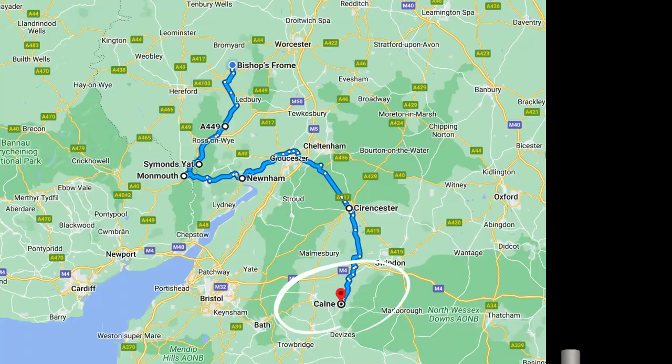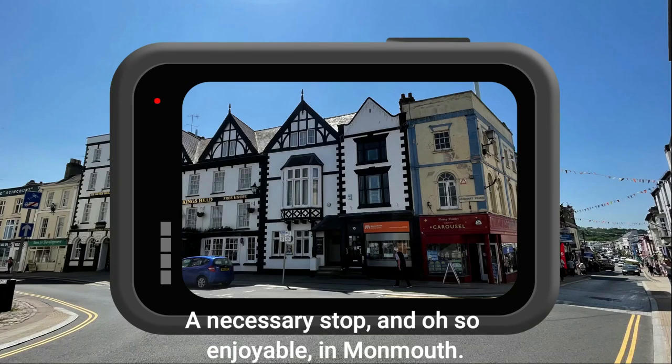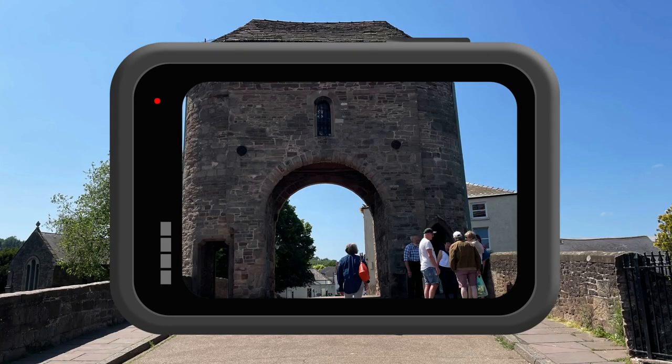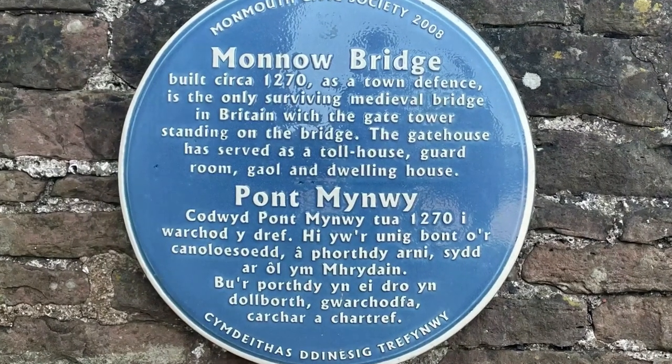The journey to our next accommodation was not as far as some of the distances have been. So we stopped off at Monmouth. We weren't quite finished with Wales just yet. And then, after a short break and a bit of lunch, we carried on to Calne, to where our host was waiting to receive us.